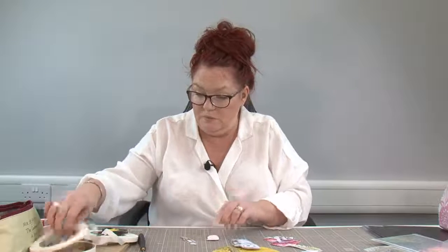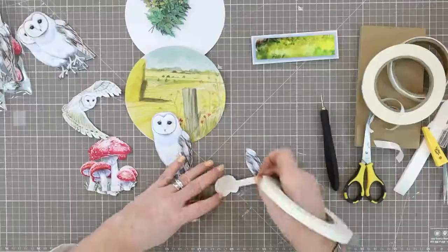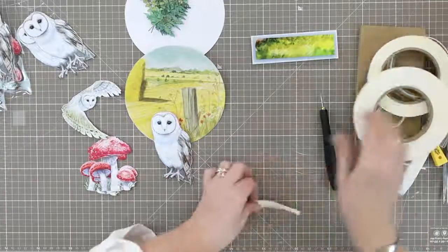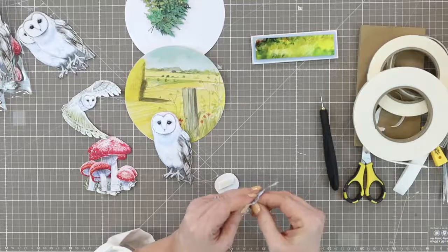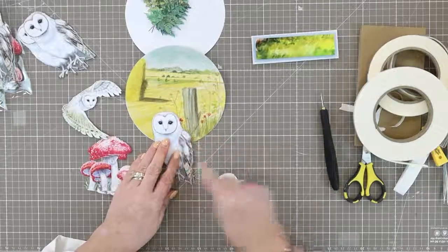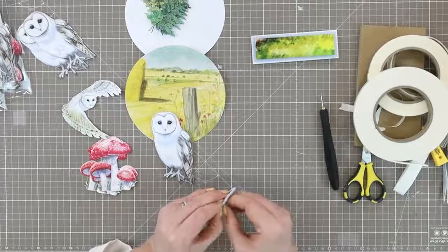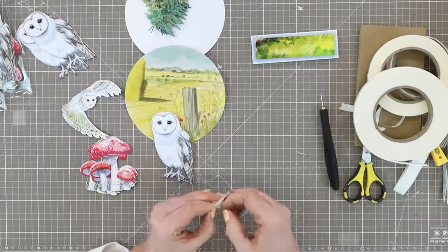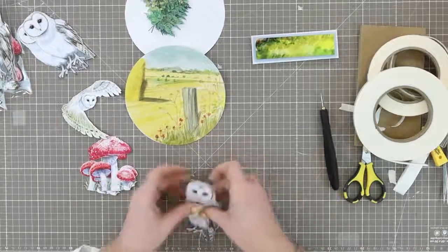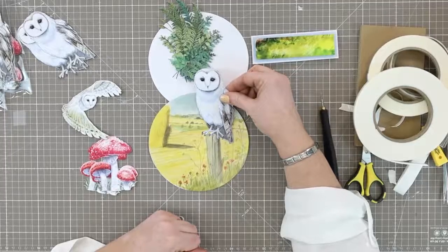So now, again, a little bit of shape. Use my 3D foam tape on the back. And then my beautiful Duke is ready to stand on his perch. So I'm going to decoupage his wing and his gorgeous face, like so. And I'm actually going to place him on here because I want him standing on that post like so.